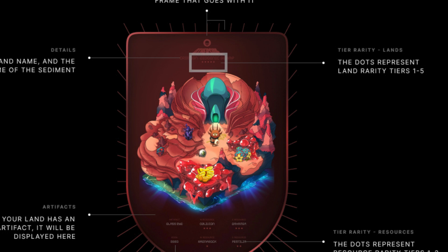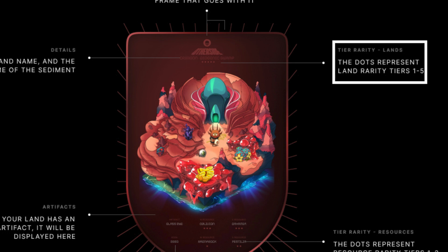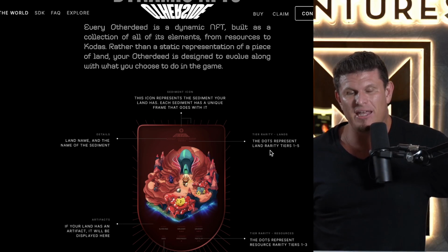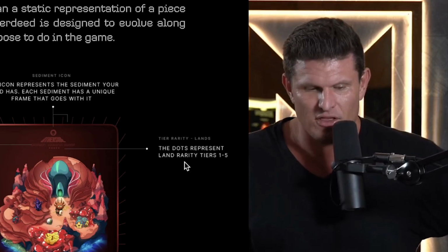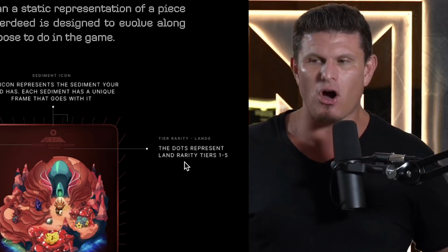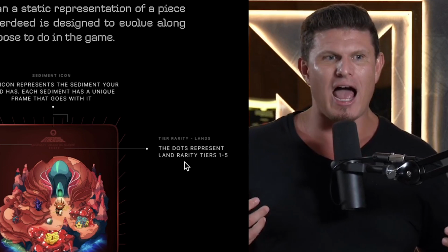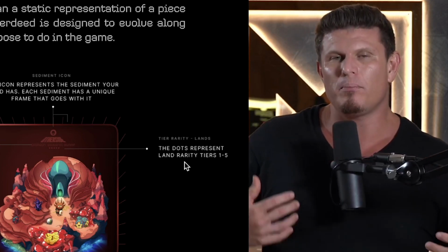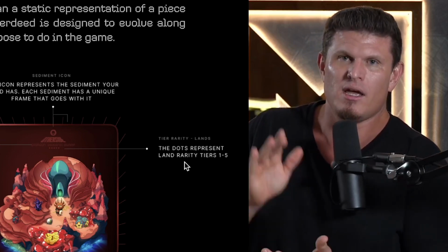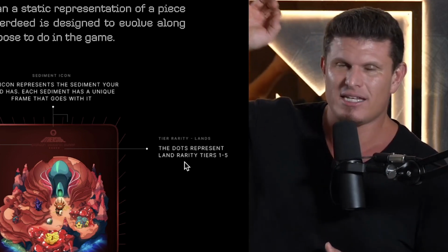The dots here underneath the name up here, they represent land rarity tiers 1 through 5. So 1 dot being the least rare and 5 being the most rare. Now, there are less of the tier 5 lands because a tier 5 land is more developed. The question here is, how much value do you assign to something that's more developed? And that's hard to know right now because we don't know how much resources and time will be required to take your land from very undeveloped, like a 1 tier, to very developed, like a tier 5 land.